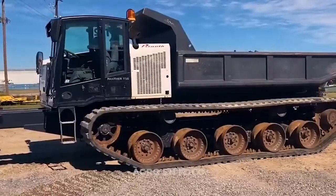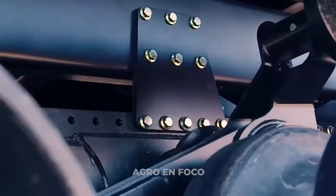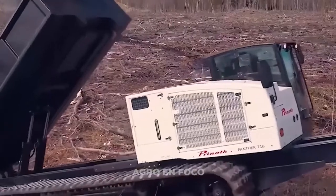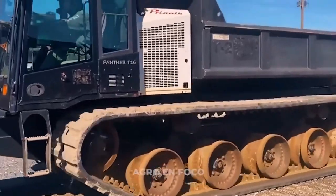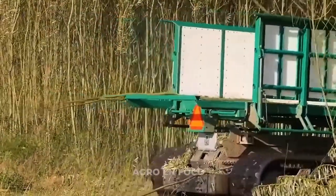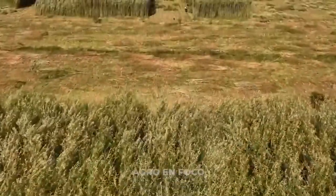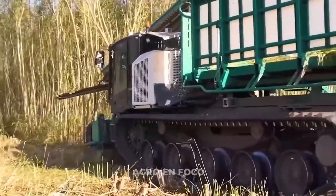Its dump bed can carry up to 11.5 cubic yards of material, equivalent to 8.8 cubic meters. This makes it ideal for tasks such as earth moving, bulk material transport, and even large-scale agricultural operations. Despite its size and capacity, the Panther T16 can reach a maximum speed of 13 kilometers per hour, 8 miles per hour, ensuring swift operations and enhanced productivity. With a ground pressure of only 3.71 psi, this transporter minimizes soil damage, making it perfect for sensitive areas like nature reserves, farmland, and marshlands.